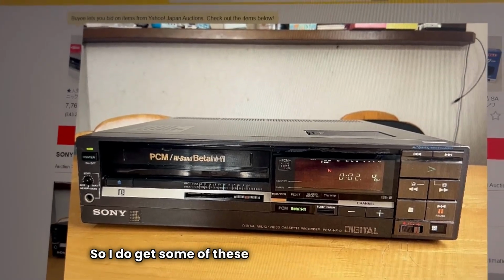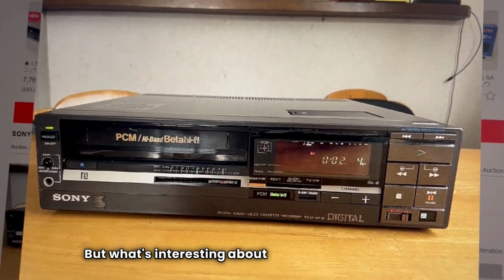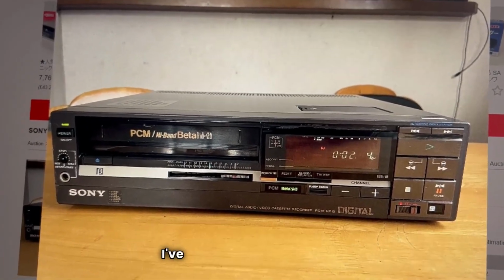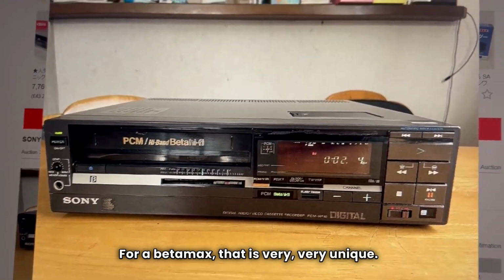So I do get some of these tapes from time to time. They're very interesting to transfer. But what's interesting about this one is this has got the PCM decoder encoder built in to the machine. I've never seen that before for a Betamax. That is very, very unique.